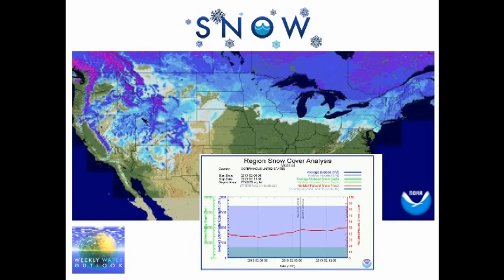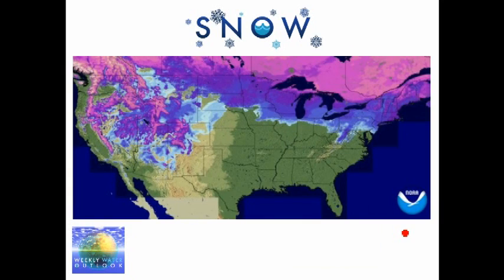Now, if we look at a national perspective of snow, this is snow depth. You can see the areas that are snow covered, and it's crept up a bit in the graph over the bottom part of this image. You can see that the latest coverage of snow is right around 50% here. It's been creeping up. Basically, it was in the 40s over the last couple weeks, and with the additional snow, the coverage of snow across the U.S. is now up to a little bit above 50%.